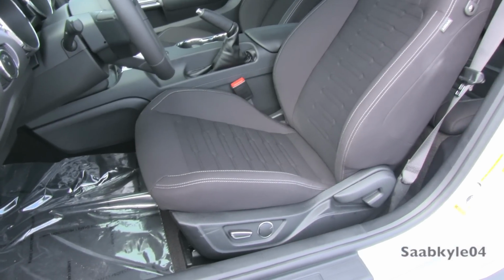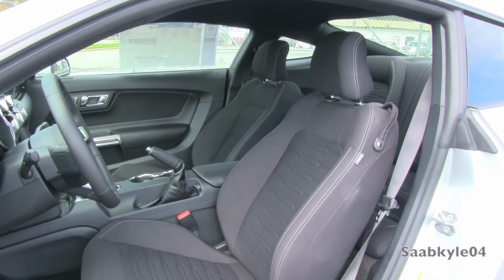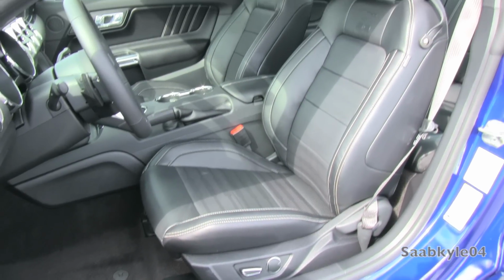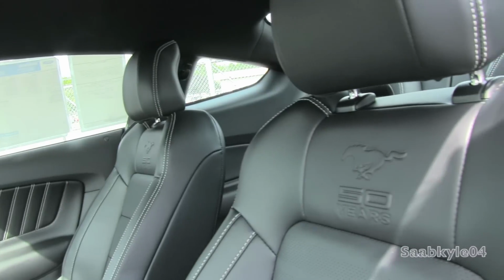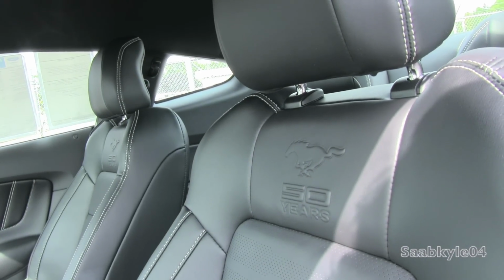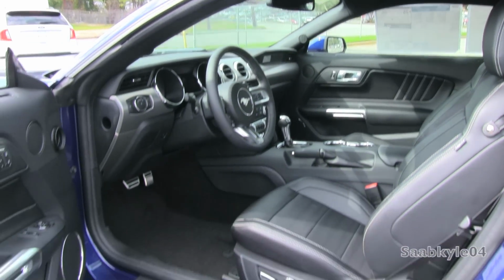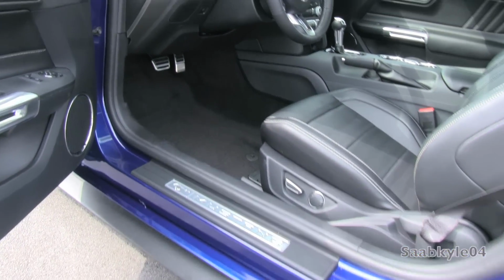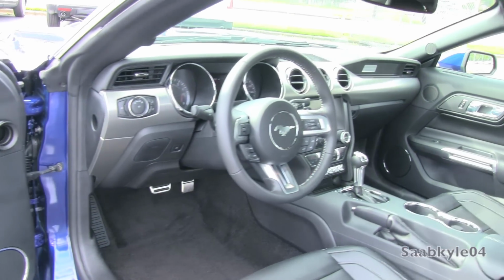You also have power sliding and tilting functions with manual recline and power lumbar for the driver's seat. Double accent stitching adds to the premium look, while the 50th anniversary adds special trim and patterns to the leather surfaces, including the embossed logo in the backrest. Perforations keep everything nice and ventilated with the available heating and cooling features. With premium models, you have aluminum polished door entry guards and aluminum sport pedals.